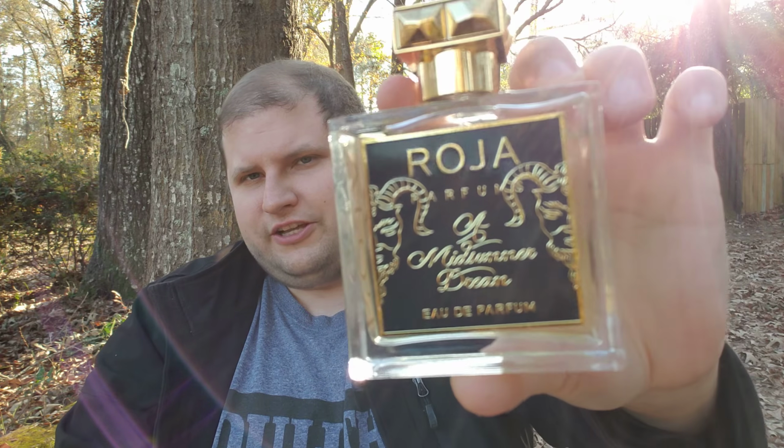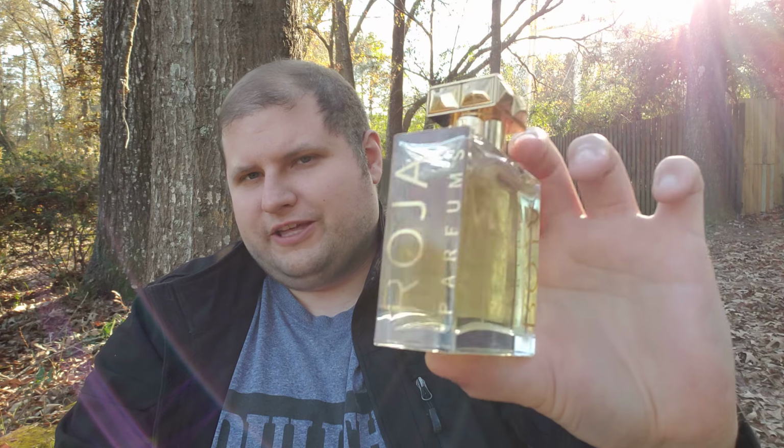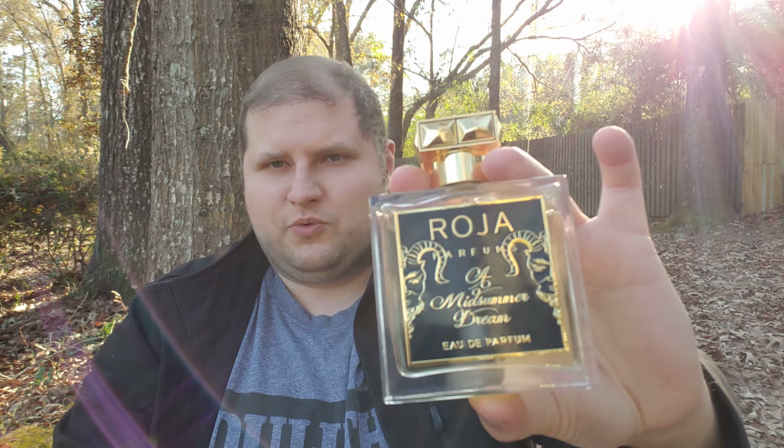This is Roja's Midsummer's Dream. Just check out the bottle. Beautiful presentation, guys. I hope that you can see that. I hope the reflective, that little embossing, that little gold detail and all that's coming through. They put some effort into the presentation, so I did want to shout this out.